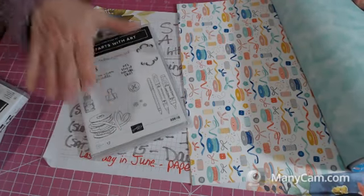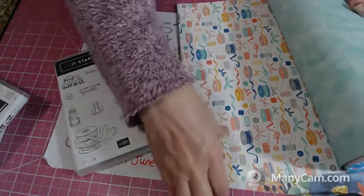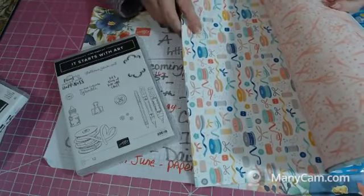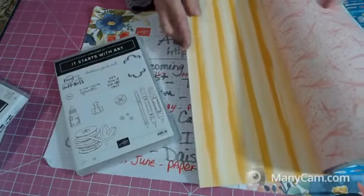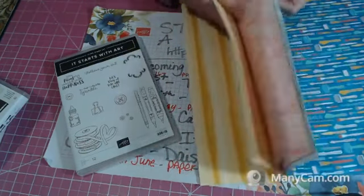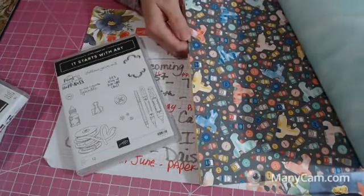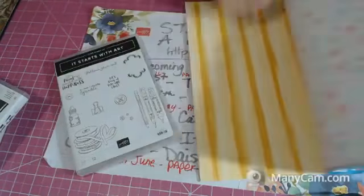You can cut that off and make that a heart. So that is cool. These are way too small for me to fussy cut, even though I fussy cut everything. Those are even too small for me. So I don't think I'll be fussy cutting those. But I think I might be fussy cutting some of those. Not the pencils.